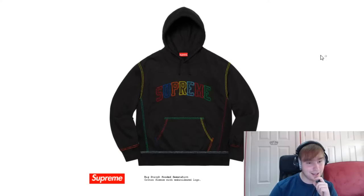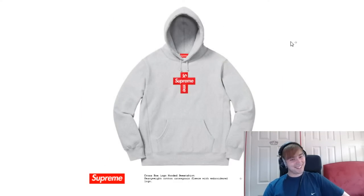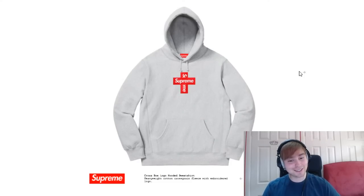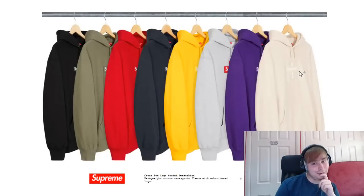Big Stitch hoodie. It's cool. I wish it was just by itself, maybe. But maybe that's me. We're onto the hoodies now, aren't we? So these are going to be hopefully good. What? A Crossbox logo hoodie? I don't know whether to be happy about it or whether to be... I don't even know. I mean, go for it at the end of the day, you know? It's going to be difficult to get, and that's such a different concept, but... What about the other colorways?